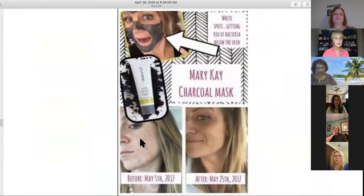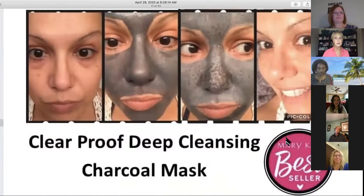So here you've got another before and after, y'all. You've got a before, basically a 20-day time difference. You can see she's got a number of bumps and discolorations, and now they're gone. It's really, really an amazing product. And it is one of our best sellers. All right. This is probably a really good example of seeing the power of the pulling gunk.